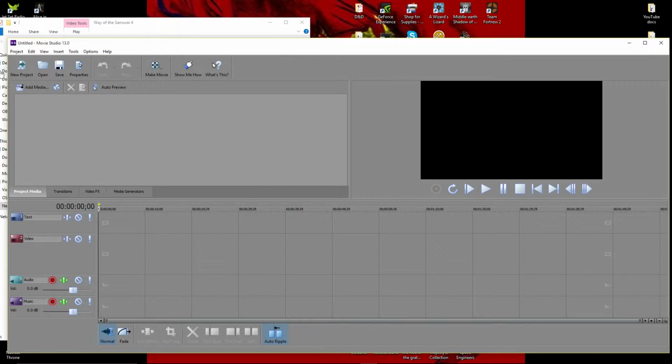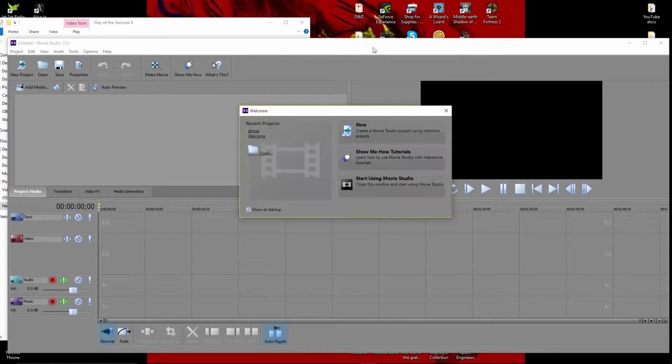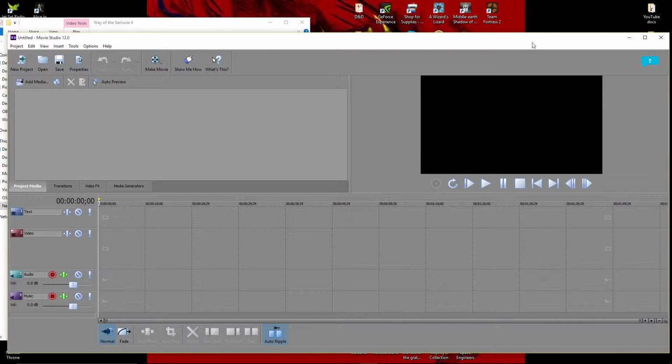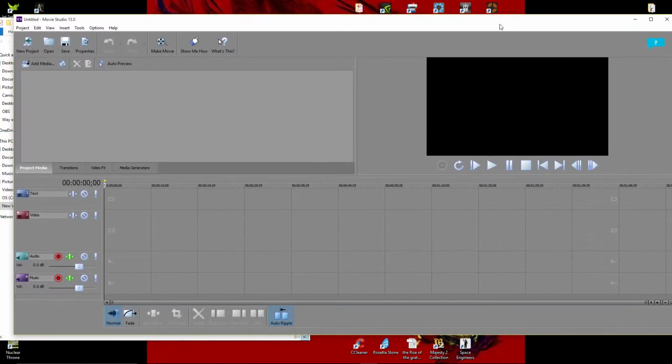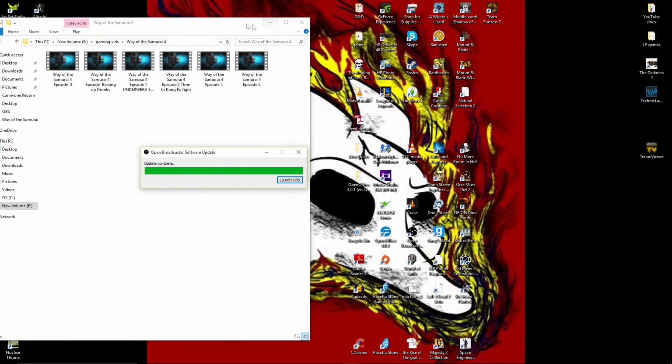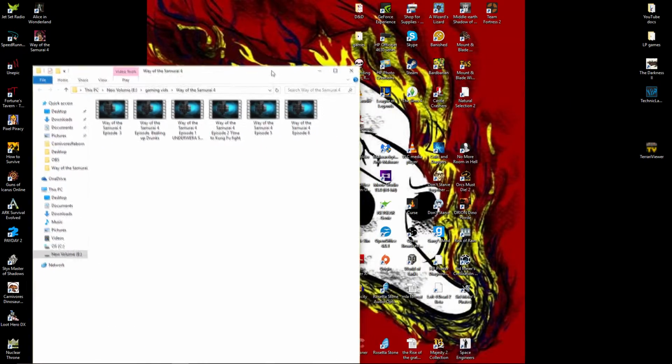But anyways, I use the Sony Movie Studio 13, which is a dumbed down version of the Vegas system, but it's a lot cheaper than the Vegas system. In fact, those are like $100, $200 programs if you actually buy them. This was about 50 bucks at Best Buy. So it's significantly cheaper, but it has a lot more options for tweaking things than Movie Maker does. Other than that, that's basically all I use.